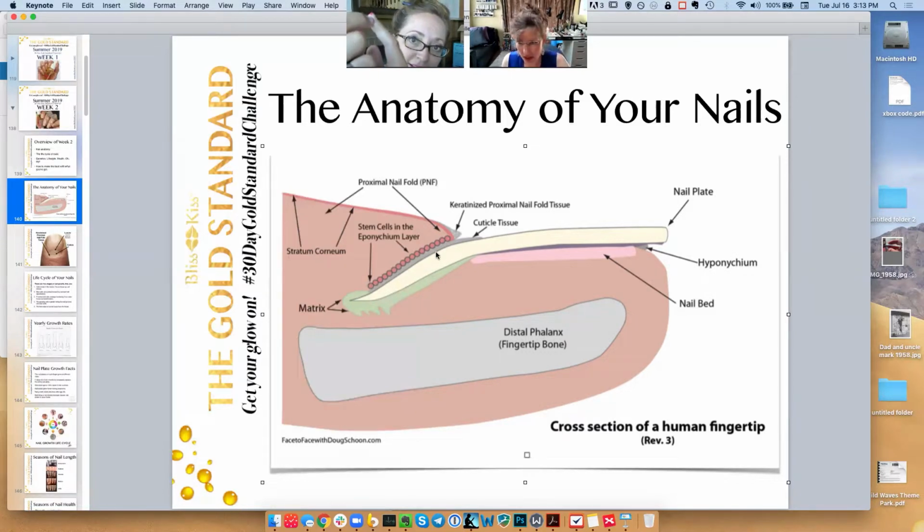So it's under the skin. Yeah, it's under all of that skin. But as it's growing out, you can see these little balls, and those skin layers turn into cuticle tissue because they're tightly gripped to the nail plate. And the nail plate is this yellow area. So we now call this the proximal nail fold, and it goes all the way up to your first knuckle.